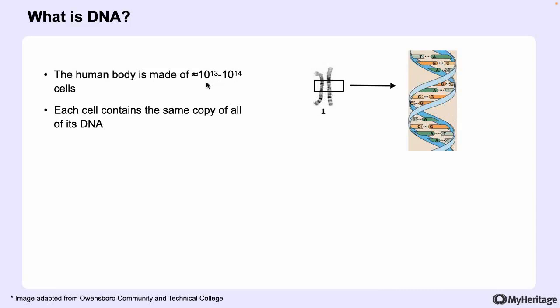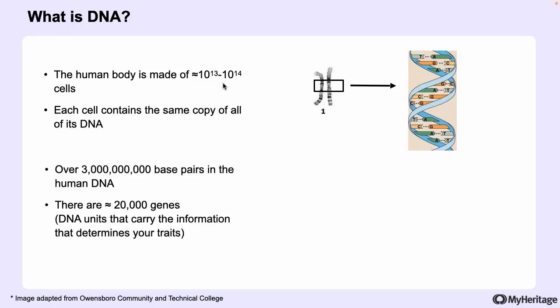So the human body is made out of 10 to 100 billion cells, and each of these cells contains the entire copy of our genome. It means that it contains our entire DNA. And our DNA is made of more than 3 billion base pairs, 3 billion letters. And inside those 3 billion letters, we have about 20,000 genes. And a gene is a DNA unit that carries the information that determines your trait, such as the color of your eyes, the color of your hair, and so on.